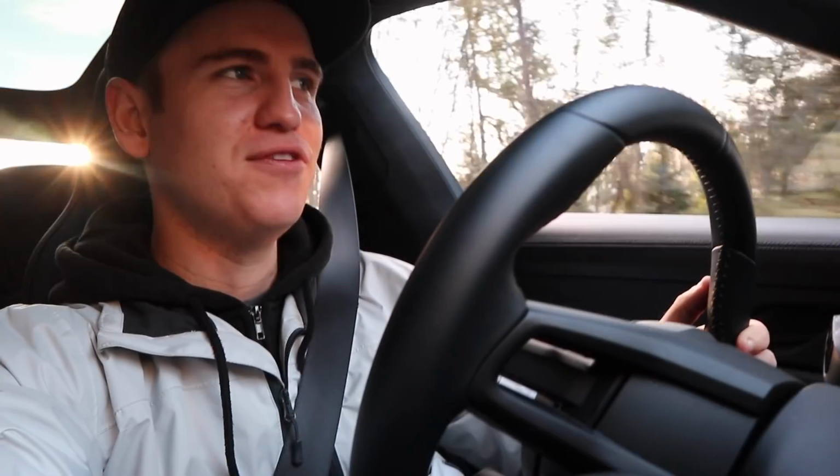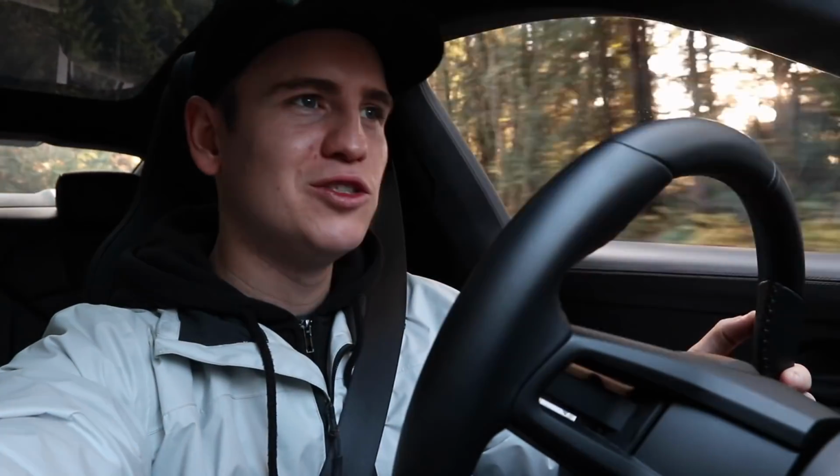So I gotta say, overall, this car is absolutely amazing. It is very expensive. If you do have $195,000 and you really like Porsche and you want to feel like you're driving the ultimate Porsche sports race car, this is 100% the car that you should get. It's fully electric, which is unreal. It has fast charging capabilities, which there's a lot of chargers now in the world.